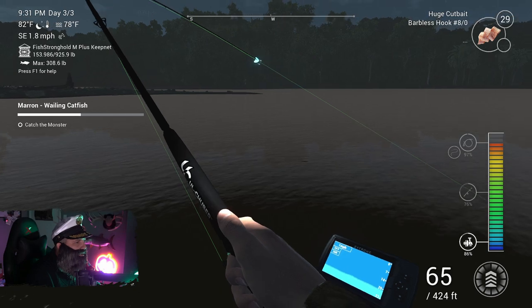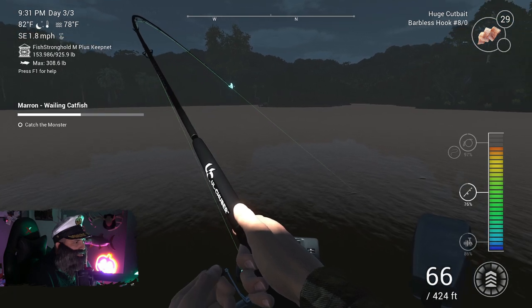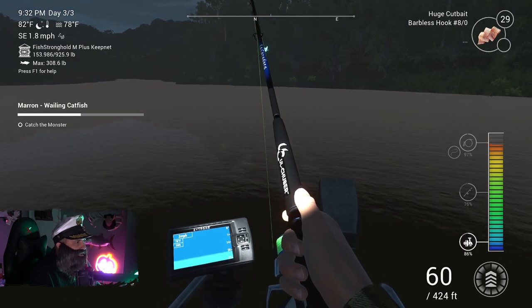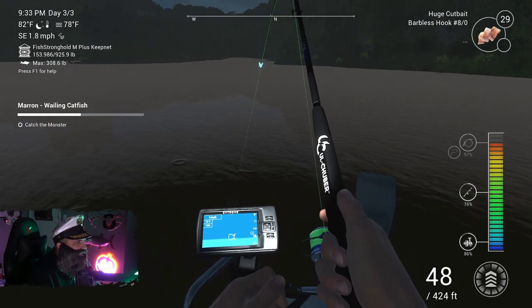Oh, about lost tension there. We'll have to be more careful with the trolling motor of our boat. Oh, he sounds like he's going in the opposite direction. That's not a good sign. If this isn't the whale, then we have another monster on our line. It has to be.